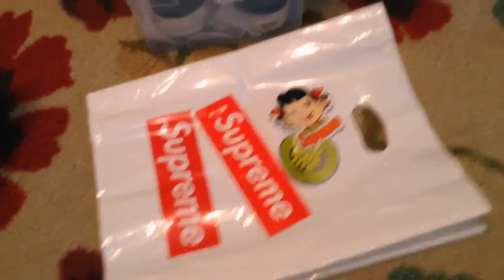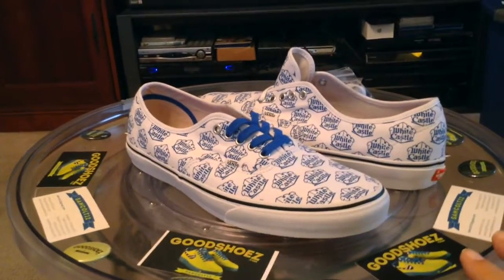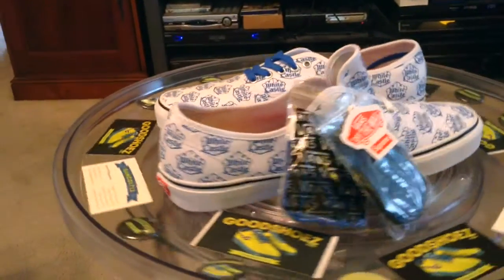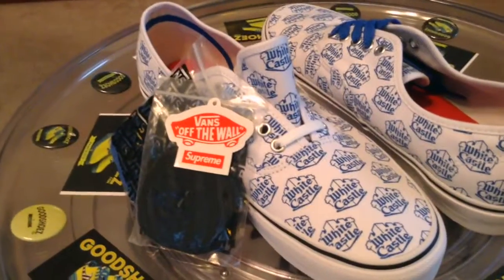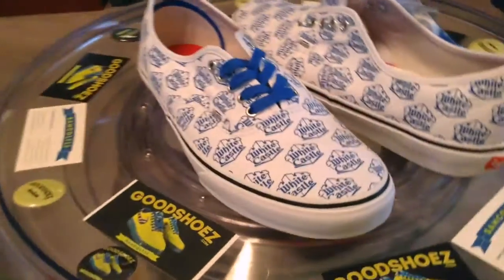Extra stickers and the shoes. The Authentic in this pack to me is the best of the group. Extra laces. Blue and black ships with a white. To me, that blue just sets it off.